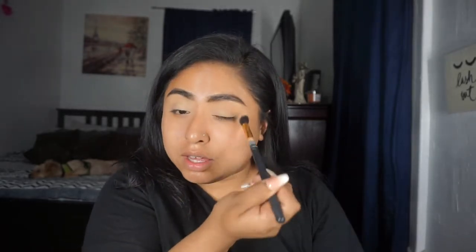So I use this one right here, which, as you can see, I hit pan on two colors. The orange, the one that I usually hit pan on, is my transition color. This one is basically to set the whole lid. As you can see, it's setting it and brightening it up. So that's what I do.